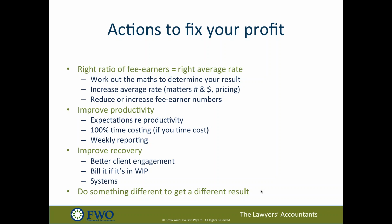And focus on weekly reporting. Focus on what people need to be progressing their files every week. Formally hold a meeting. Improve your recovery of your WIP, which comes fundamentally from better client engagement. All of this is fixed with better client engagement. If it's in WIP, bill it, and build systems to improve that recovery. And as I said before, if you want to get a different result, you've got to do something differently. So they're just some simple actions to fix your profit.